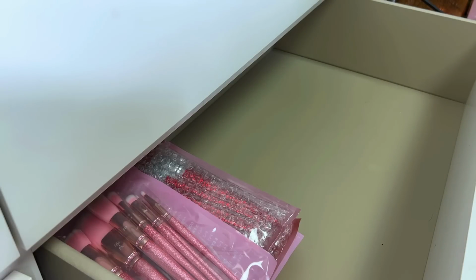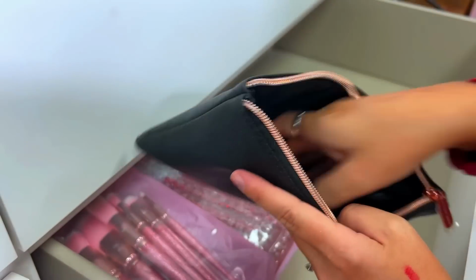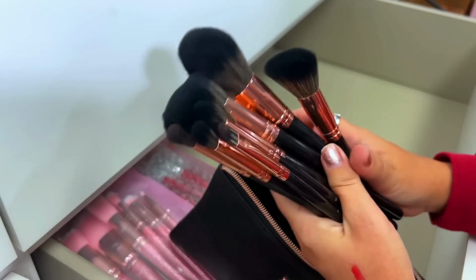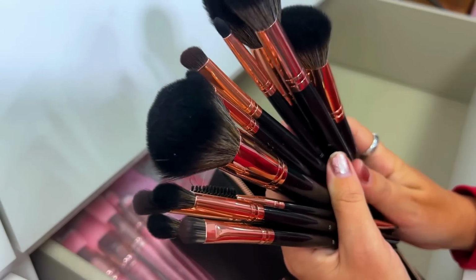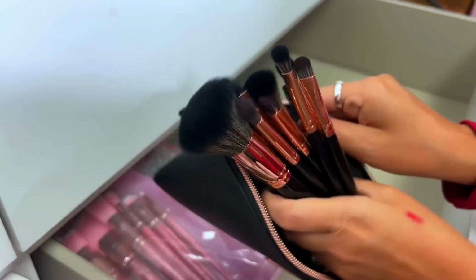So up next, we have this bag from Alter Ego. This is going to be a brush set with brushes in here. And I don't ever use these. I think I use one or two. I could definitely wash them up and pass them along, because I think I only use two that are in here, and I'm not going to use them. Great makeup bag, but I'm going to go ahead and declutter this.